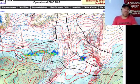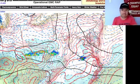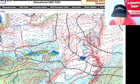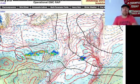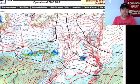So there is a bit of an elevated mixed layer that's coming in from west to east, and these storms are firing right in the nose of that. There's also some better dewpoints too, advecting in from west to east. It looks like the dewpoints here where that storm is are 56, upper 50s maybe. So the dewpoints are certainly marginal. It's probably quite a high base storm out there, but definitely an interesting one nonetheless.